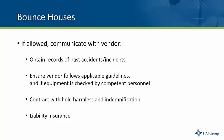Please make sure that the supplier also carries their own liability insurance, that the limits are adequate, and that they provide you with a copy of their certificate of insurance as well. You also want to make sure you get a certificate of insurance well before the event.